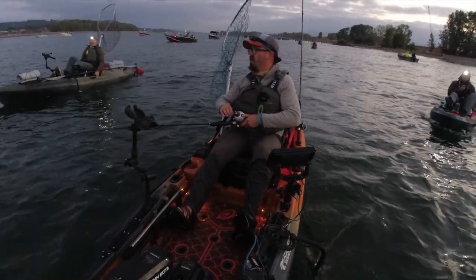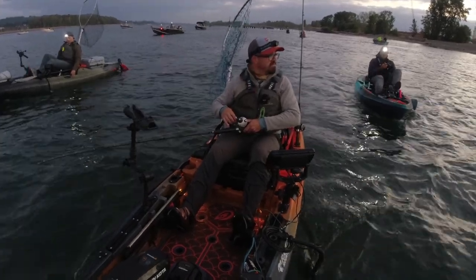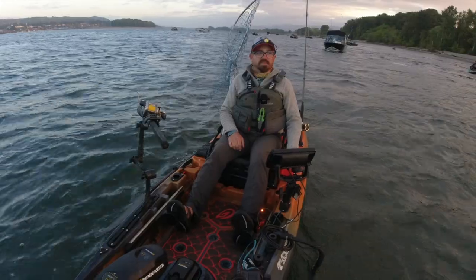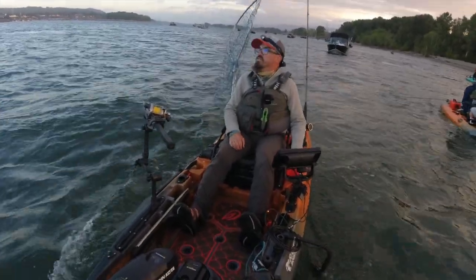So always make note of your depth so you can remember if you get hit to go back to that depth. You can always feel free to check it every 20, 30 minutes for weeds. That's always a good idea. But if you're getting a good thump, you're probably not too weeded up.